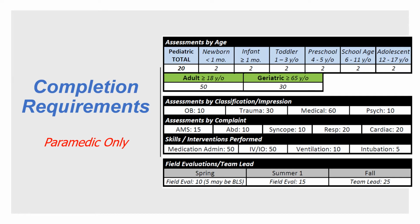You'll see the breakdown of everything that the student needs by assessments by age ranges, assessments by their impression, assessments by the patient's complaint, and a minimum number of skills and interventions that they need to perform. Also, in the bottom there's some language that has changed by accreditation in the terms of field evaluations and team lead. So during spring and summer, those are field evaluations where you're helping them through the calls. They're still kind of fundamentally getting a concept of everything.